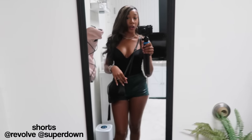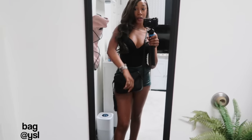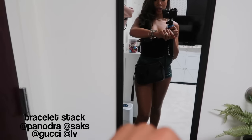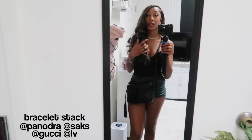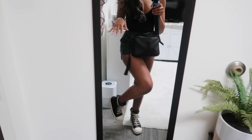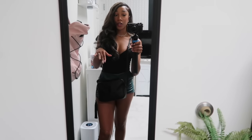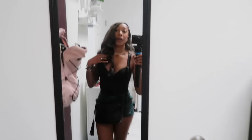And then my shorts are from Revolve. These are super down. YSL, I have Pandora, Saks Off 5th, Gucci, and Louis Vuitton for my bracelet stack today, Pandora necklace, and then I have my Ricks. I had on my black heel boots, but I was gonna take pictures, so I just have on these for comfort. But yeah.